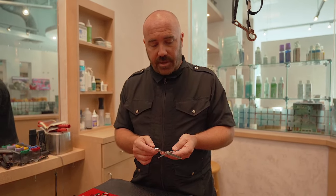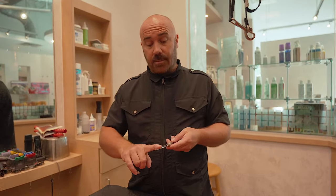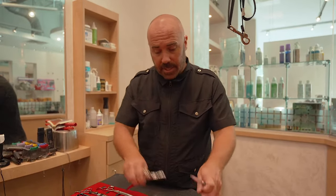It's a 40 tooth thinner, and it's meant to be slightly aggressive, so it does take a lot of hair off with each swipe, but the teeth are close together, so it doesn't chunk it out like a chunker, and it doesn't leave marks in the coat. So it's really meant to be a cutting tool. It's not a detailer, it's not for fine thinning. This is an actual cutting tool, and we designed it to be that way.